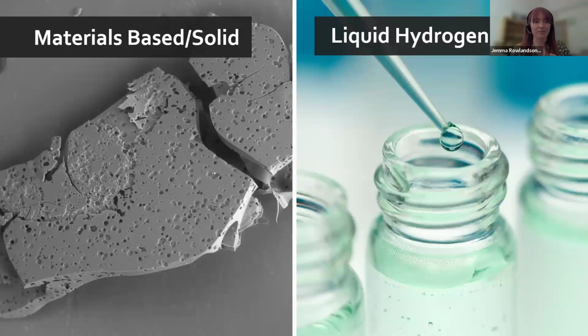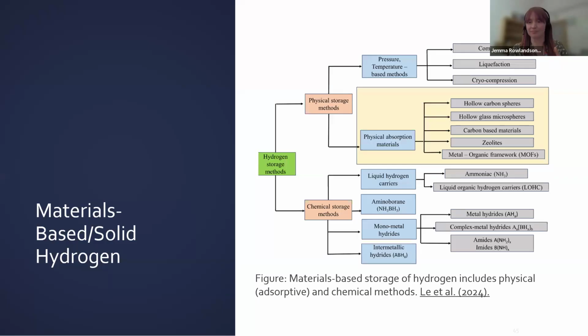Final two I'm going to go over, materials-based and solid storage and liquid hydrogen carriers. So for materials-based methods, this is where your hydrogen is stored either on the surface of a material or within a material. And for your liquid hydrogen carriers, this is sort of compounds that can absorb and release the hydrogen through some kind of chemical reaction.